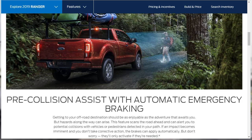Here's pre-collision assist with automatic emergency braking. It says this feature scans the road ahead and can alert you to potential collisions with vehicles or pedestrians detected in your path. If an impact becomes imminent and you don't take corrective action, the brakes can apply automatically. So this system is active. But don't worry, they'll only activate if they're needed. So it's not going to just be doing it.